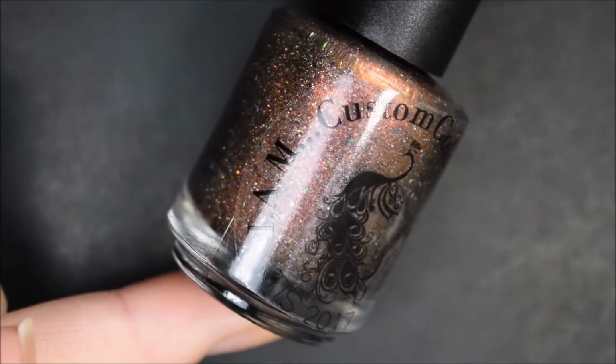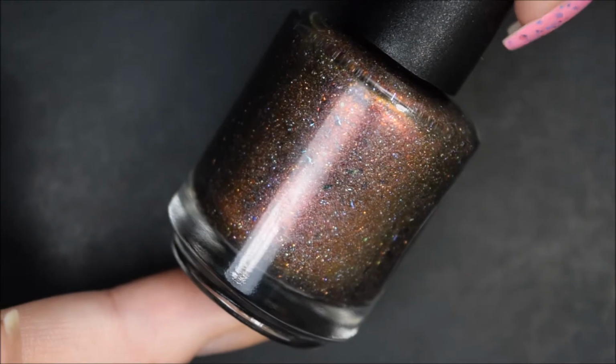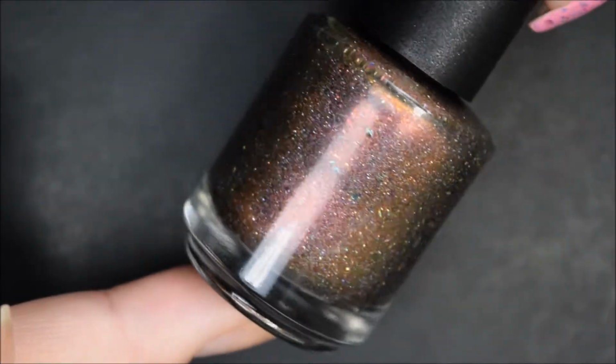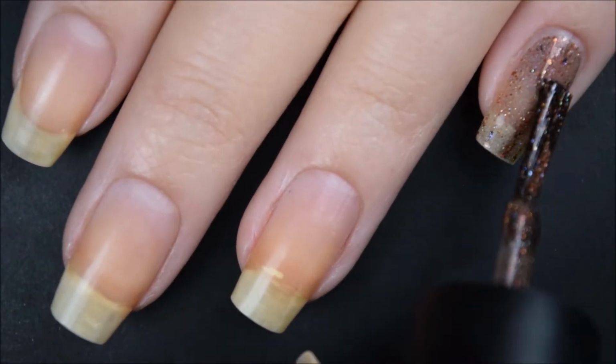Next up is Fire Peacock, and this is kind of a brownie red with a strong copper shimmer. It also has those same holographic and UCC flakies that I'm Custom Color is just known for. So here's our first coat of Fire Peacock.